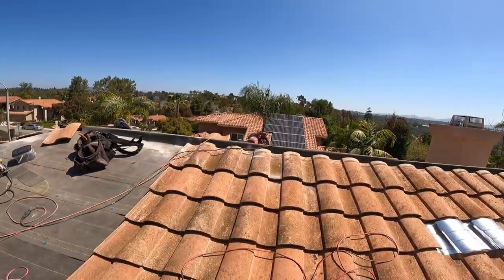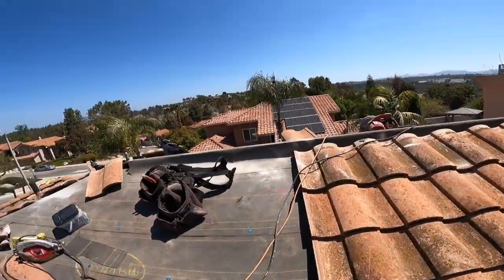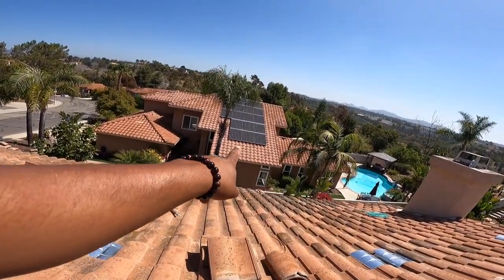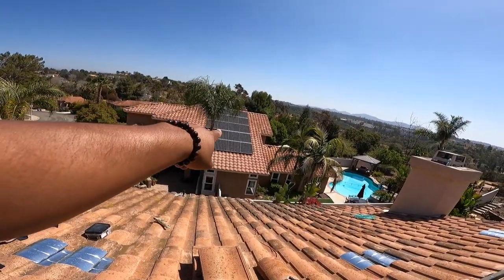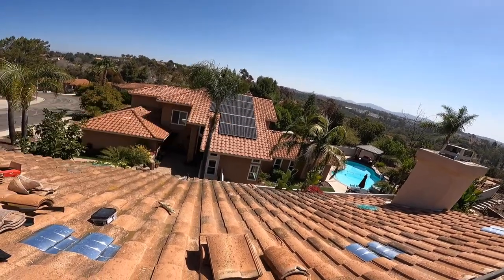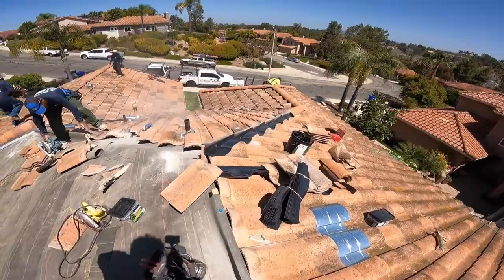So we did the neighbor's house. It gets loud. We did this neighbor's house right here where he got the solar. We just did the upper section of this house, so all the new tile is under the solar. But yeah, that's pretty much it. We're gonna go to the dump, and then I'll take you guys along and show you the journey to the dump.